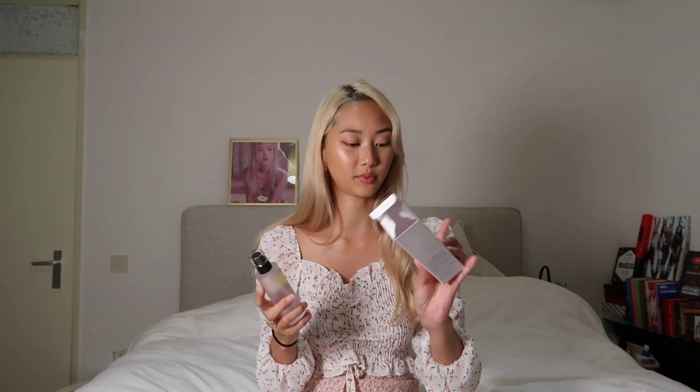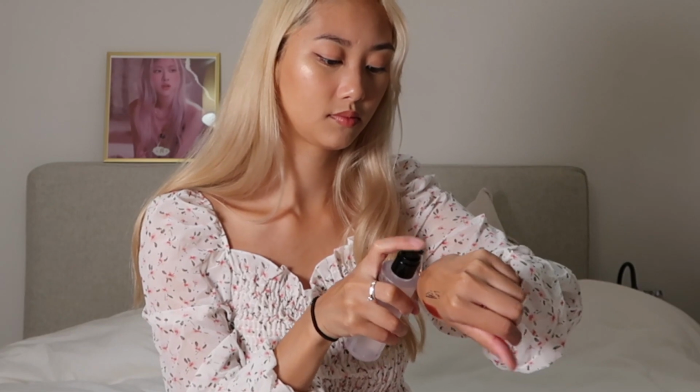Next they gave me an Advanced Snail's 96 Mucin Power Essence from COSRX, which is a very well-known brand. I like this brand a lot. I used to use products from them as well, and it's basically just to moisturize your face, but it's more of a serum because it goes before your moisturizer, after your toner. I like the packaging, it's nice, it's not too heavy, but it's sturdy and it has a nice pump to it. Ooh. At first it feels very hydrating. I put a little bit too much, so my whole arm is glowing right now.